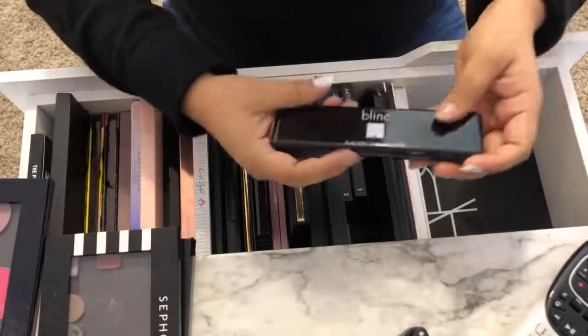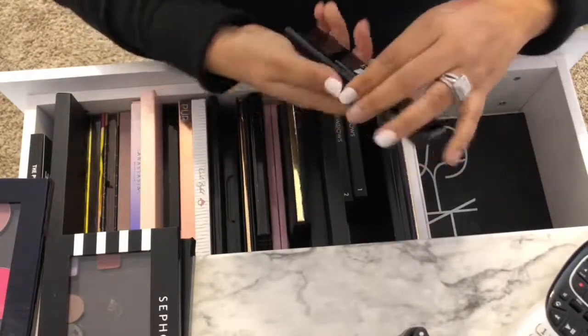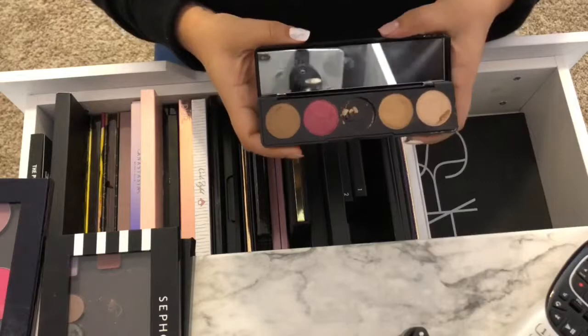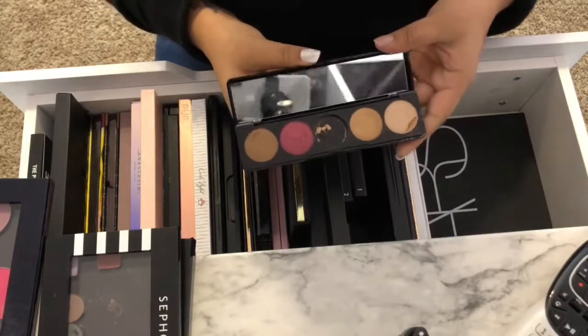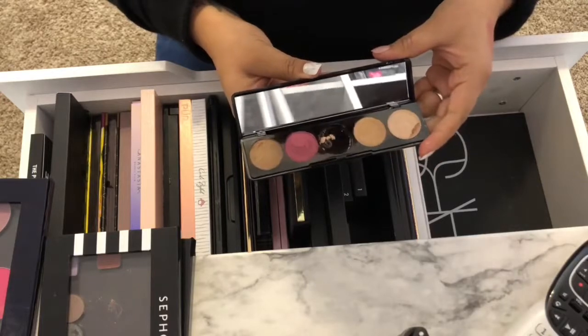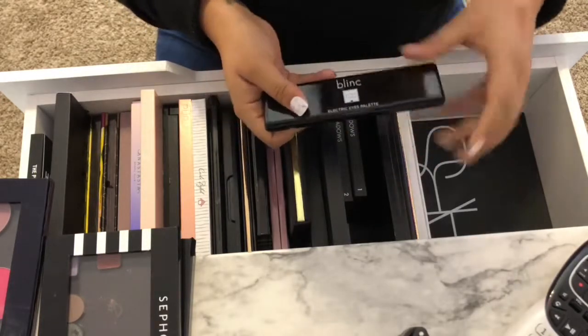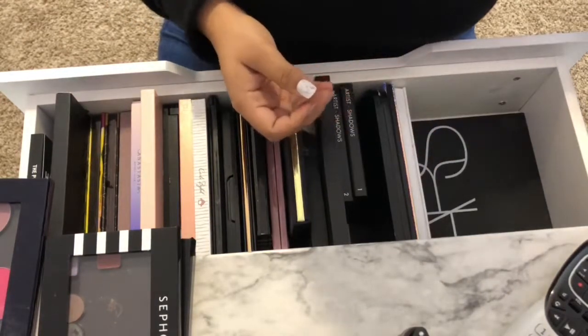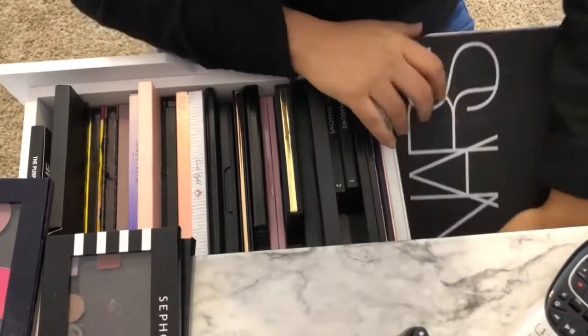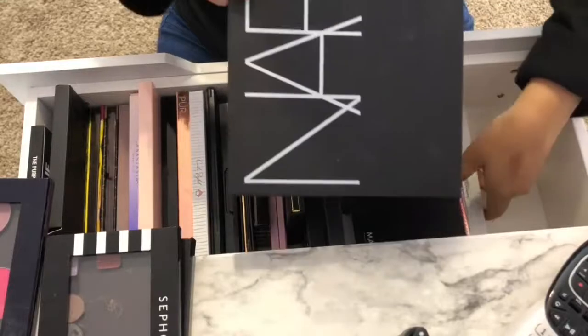So this one is a Blink eyeshadow palette, and this one came broken. I got this in BoxyCharm as well, but it came broken and I never reached for it again, so I'm going to repurpose this one. I'm giving that away.